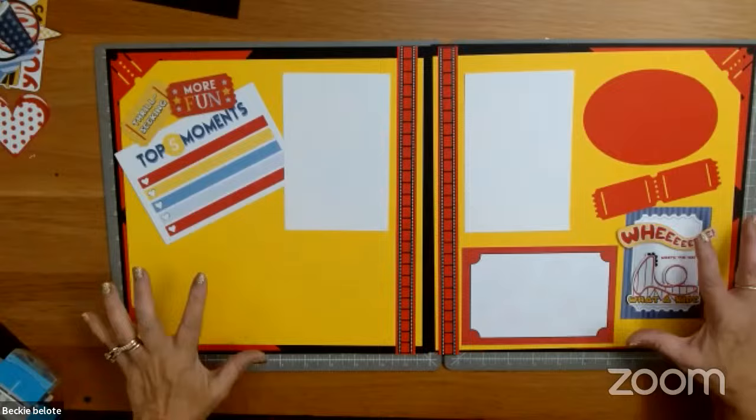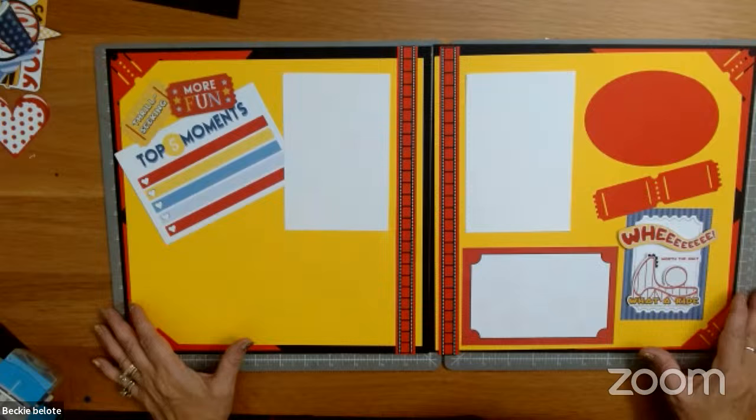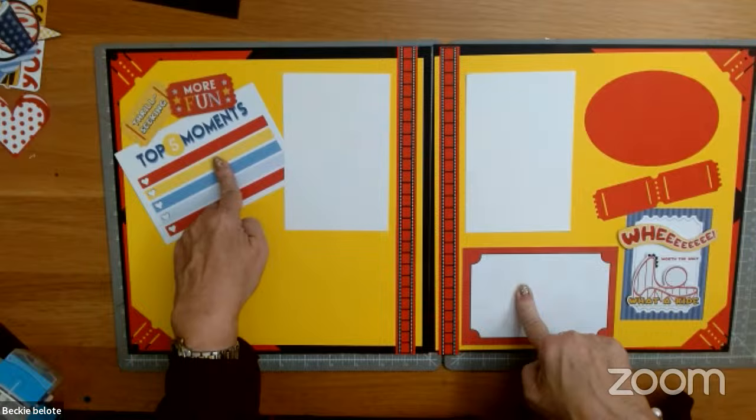My red triangles are in the corner. They were more rectangular than square, but again, they would work with rectangles. So this is a mat from the mat pack.